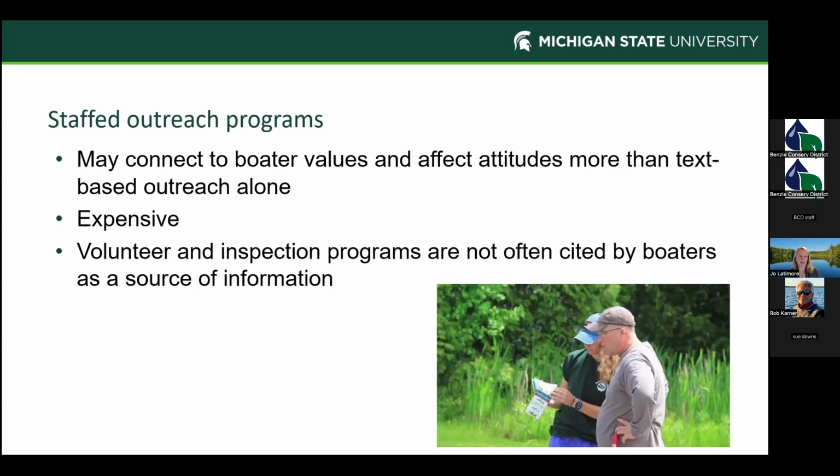One final bullet here on this slide points out that when researchers talk to boaters, they say that no, that's not the top way that they got information about boat cleaning. They're much more likely to say they got information off signs. But I think that has to do with quantity and not so much quality of the interaction. The quality of the interaction can make a really big difference. As you can see, we've got a boater here talking with one of our other students at a previous event that we held at a boat launch.